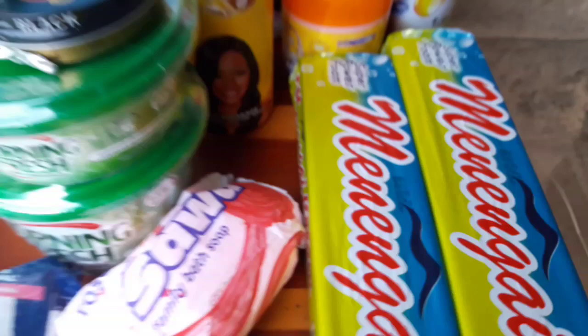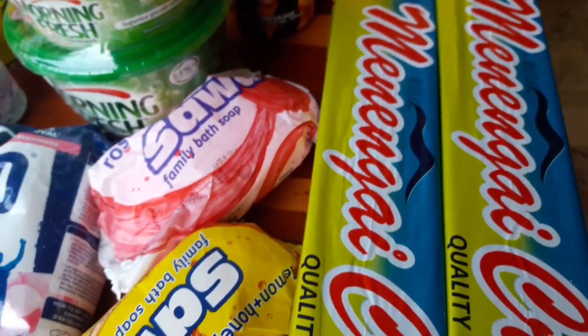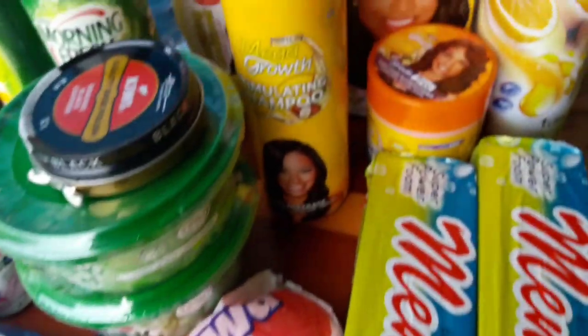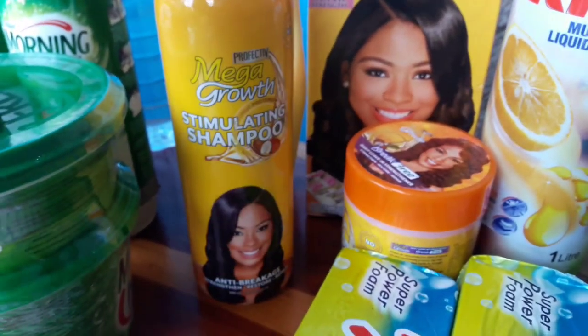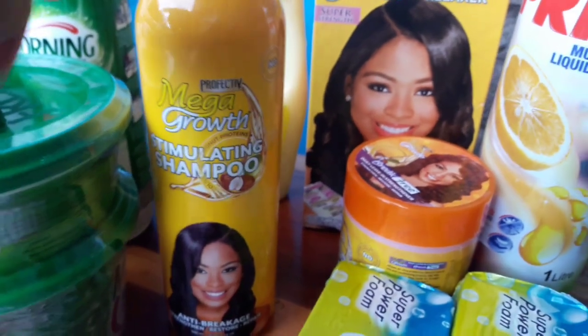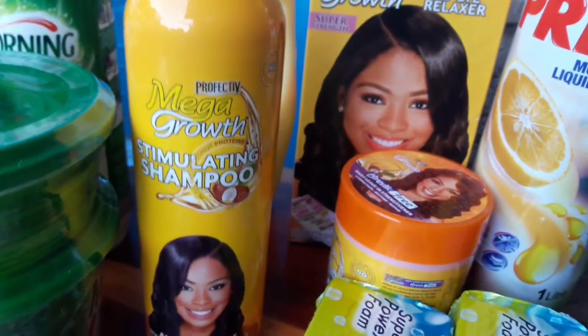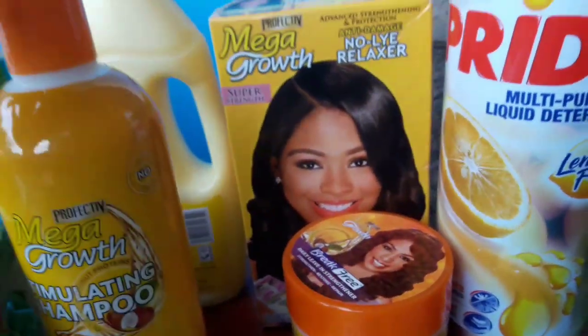This side I got Menengai bar soap, 2 of these. On this side I got some personal items like stimulating shampoo. I bought this from the supermarket. I think this one is going for about, is it 800? I can't remember the prices, but yes, I bought these.